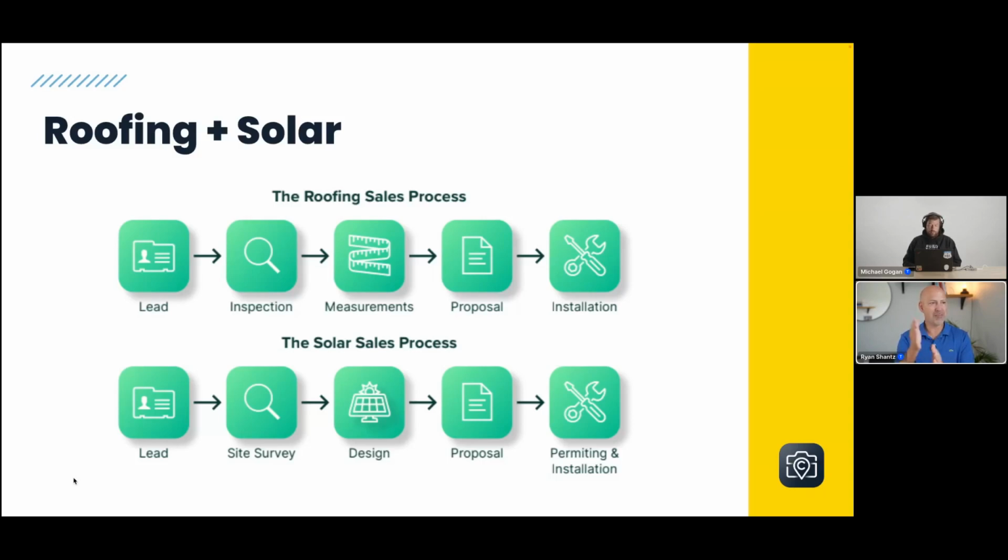But then it's measurements. And again, the solar equivalent of measurements is going to be measuring the shade data, or doing the design sort of thing, right? Which then goes into a proposal and then into an installation. And solar, you're always going to be doing permitting and CAD drawings. And there are some things that are slightly different, but all really similar. Same people, same time, same site inspections. It's just gathering slightly more information and being aware of slightly different things as you go through that.